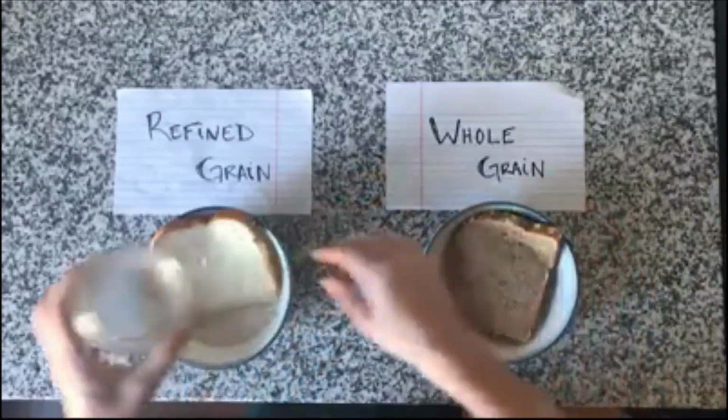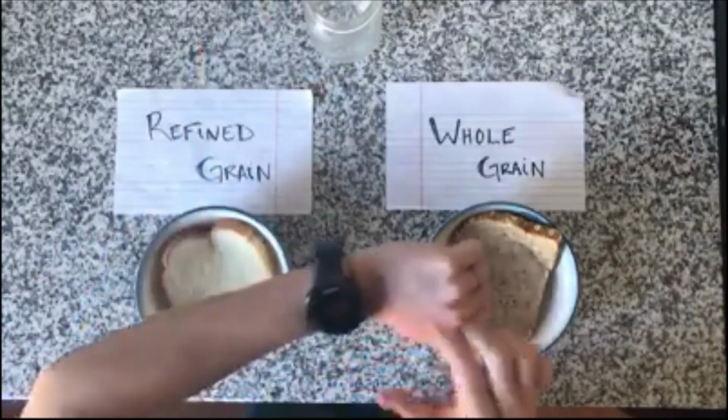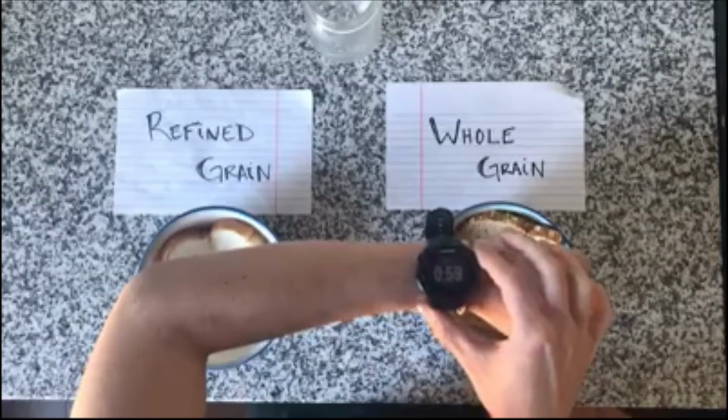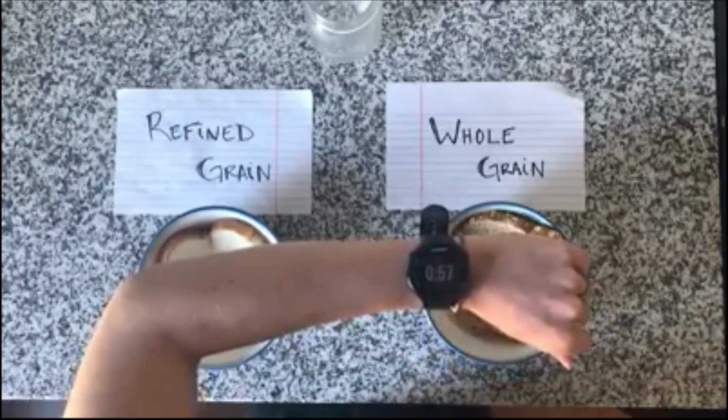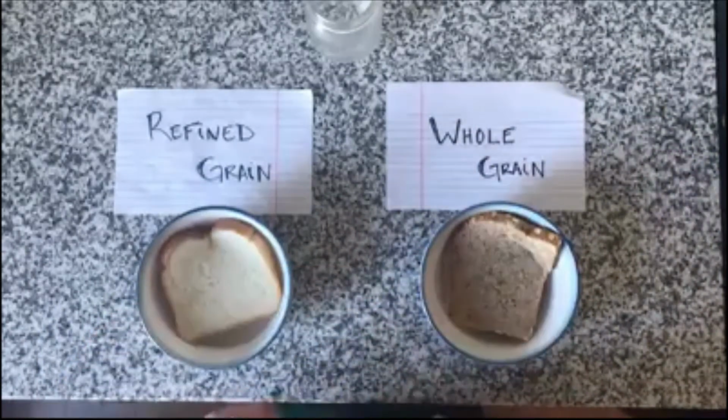That stomach acid helps to break down the food that we put into our bodies. I'm going to set my timer for 1 minute, and let's see how the bread reacts to our stomach acid.